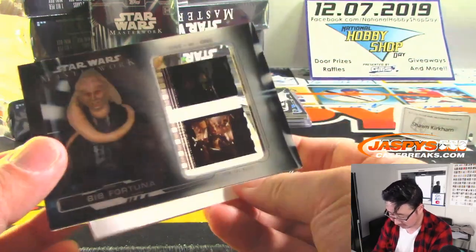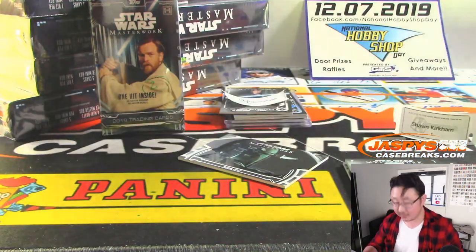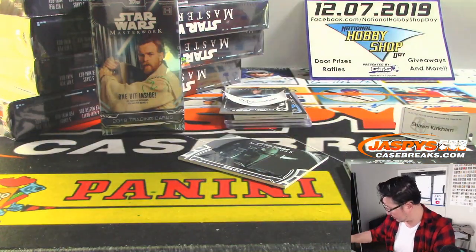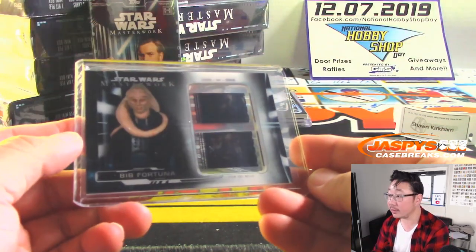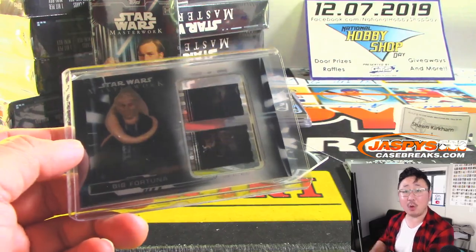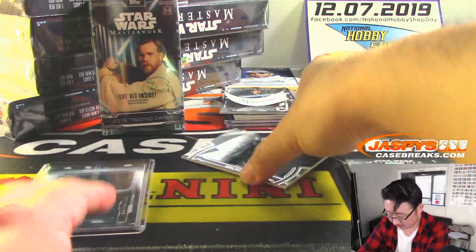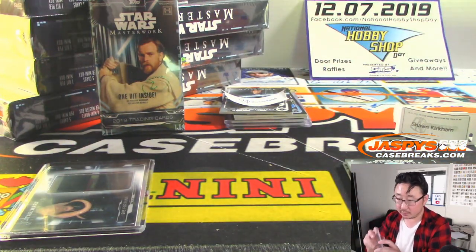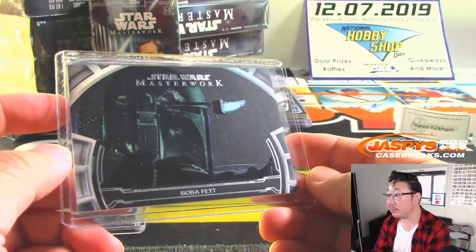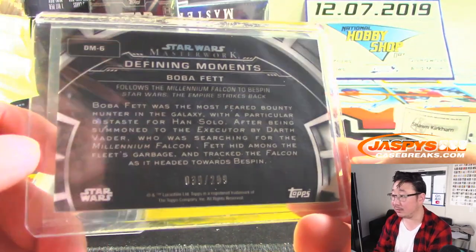Let's see. It's kind of hard to see some of these right there, but you might be able to spot a little bit of that. But it's a one of one, Sean. I think those look pretty sharp. Sean? All aboard the Big Hit Express. Whoop whoop! Nice Boba Fett right here. Good profile. He is a Mandalorian as well. Not the Mandalorian, but a Mandalorian out of $2.99.